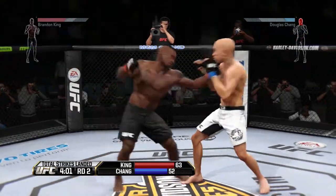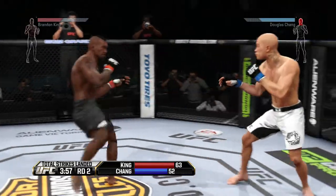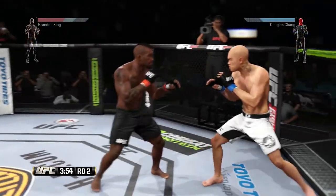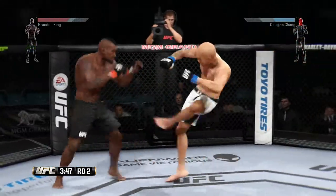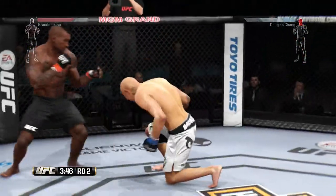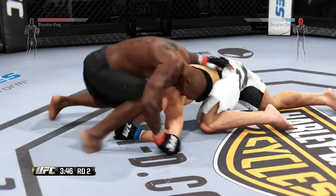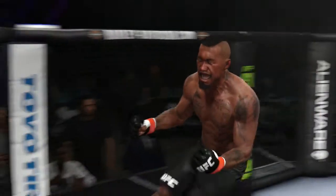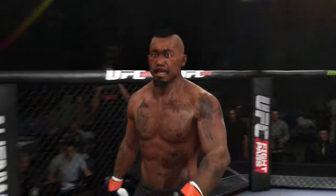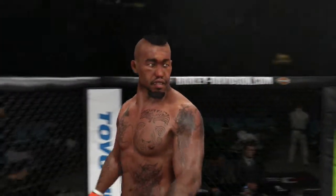And here we see the number of total strikes landed so far in the fight. Man, he hurt him with the Superman punch. The Giant gets caught by the head kick. Oh! Oh! Oh my! Just like that! Lights out. Wins by knockout. Excellent timing here. Big left hand for the victory.